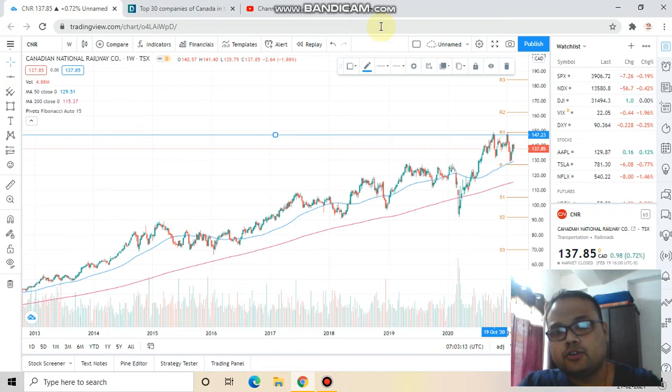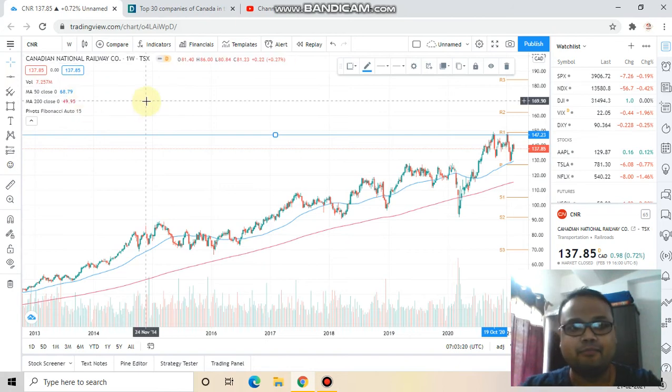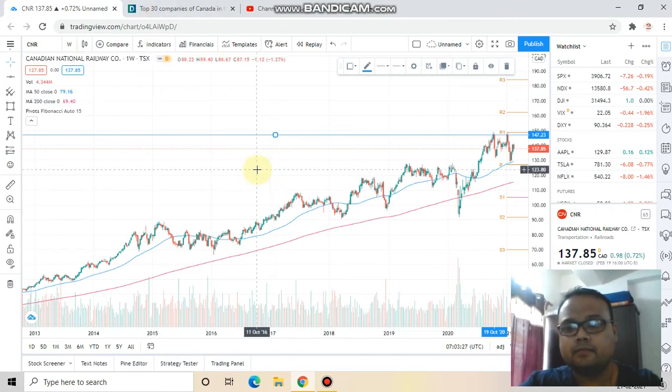So not much to tell. Not much controversy over this particular stock. Beautiful uptrend. So yeah, that's it.